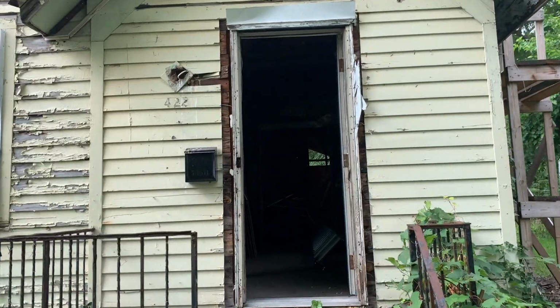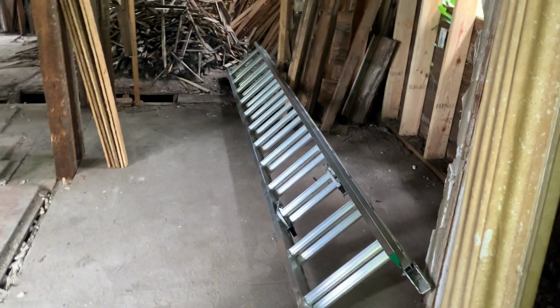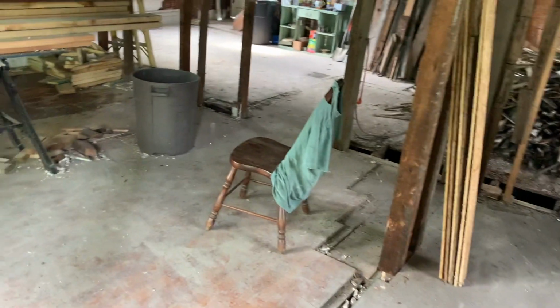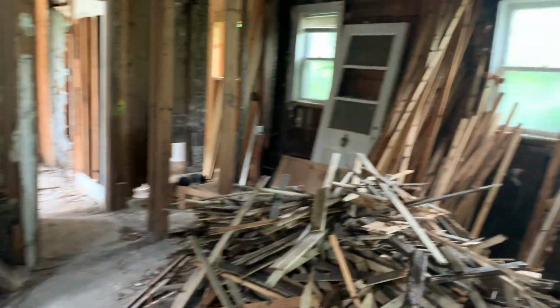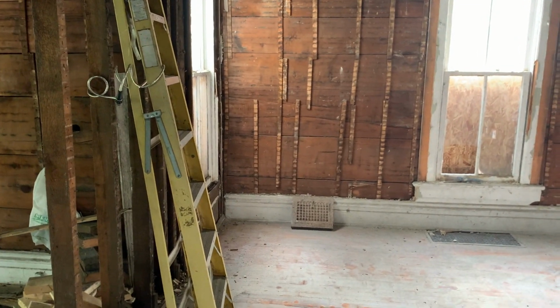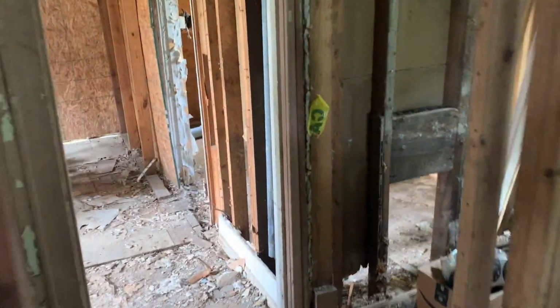Heading in the front door, and in the entryway we have enlarged the entry. Planning a stairway in this open area where before, the floor was entirely missing. Living room in the middle of the house, the dining room on the right, the kitchen where there's a big pile of lath right now. On the left, office. In the back of the house, mudroom, laundry through this doorway, and here's the side door.